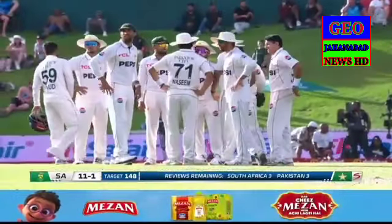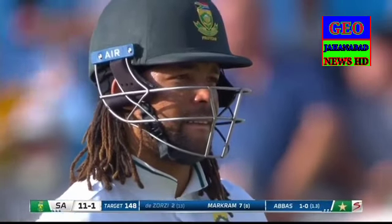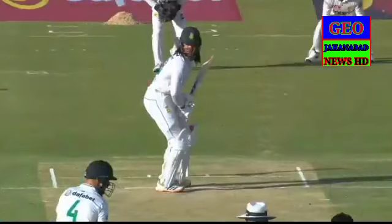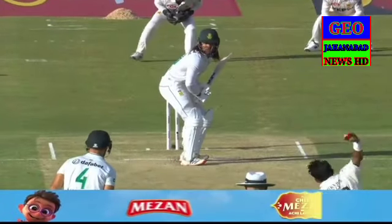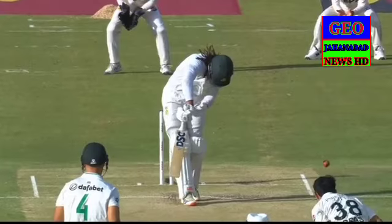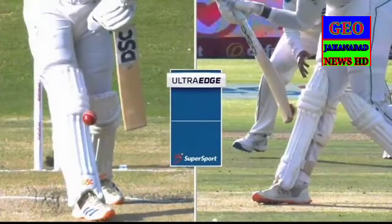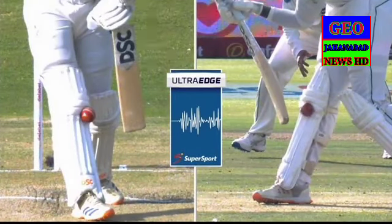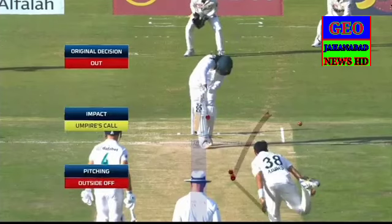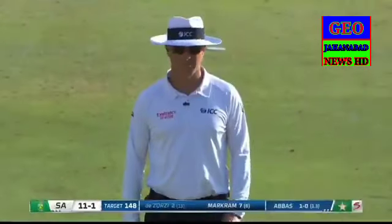It's gone upstairs. TV umpire to director. We have a player review by Mohammad Abbas for LBW. On-field decision is out. Check both feeds. It's a fair delivery. You can go to front on replay. Check standby. Nice and slow. Looks like no batted ball, but would like to see the Ultra Edge. A clear gap between bat and the ball. You can go to ball tracking when it's ready. Original decision is out. Umpire's call on impact and wickets hitting. You can stay with your on-field decision, out.